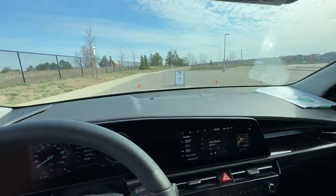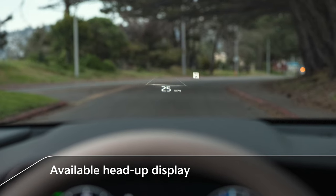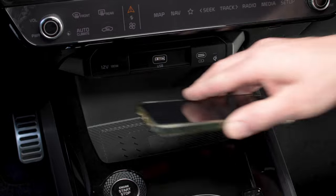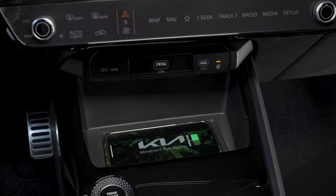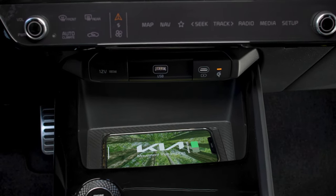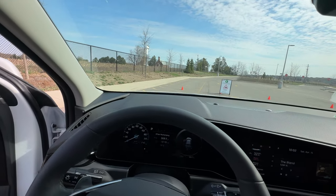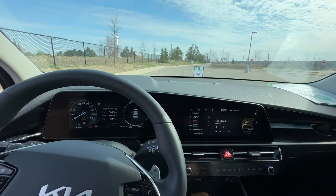Overall, a very pleasant environment, a nice dash. This does have a heads-up display as well. I've turned it off. I'm not a big HUD fan. I've never really had them. I'm just used to driving without them. So I think having the binnacle and information is fine. But this does have a heads-up display, which gives you basic information. So that's basically about it for the front. Let's go check out the back.